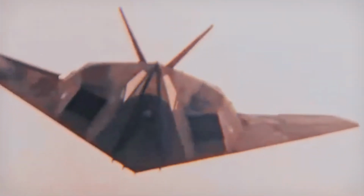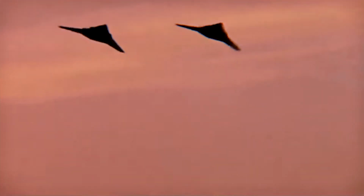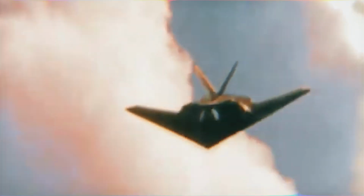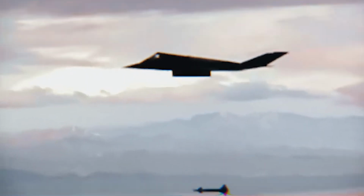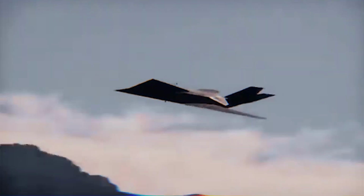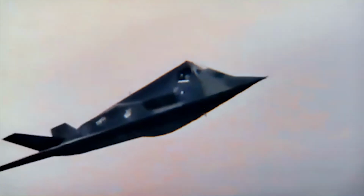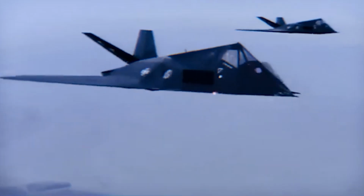The Nighthawk officially entered service in 1983, though it would take years before it was publicly acknowledged. Its presence was a secret weapon in the United States arsenal, an aircraft capable of penetrating heavily defended airspace with near impunity. While it could carry only a modest payload compared to conventional bombers, it could deliver precision strikes against critical targets that no other aircraft could reach. In essence, the Nighthawk transformed the very concept of air warfare. It proved that invisibility could be more powerful than brute force.